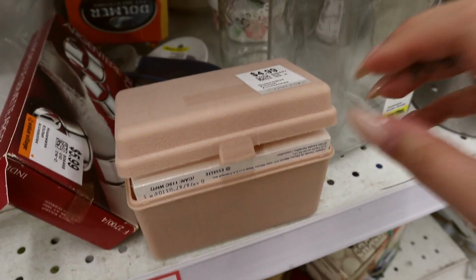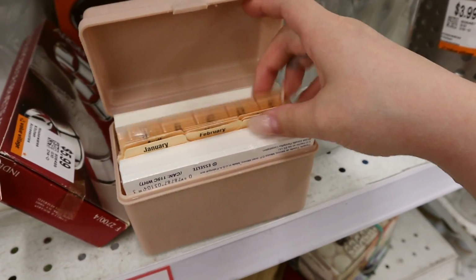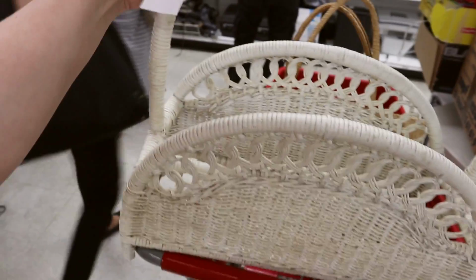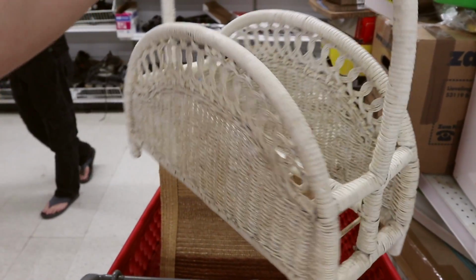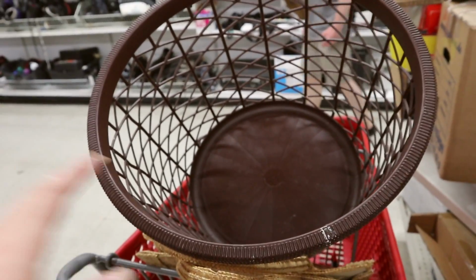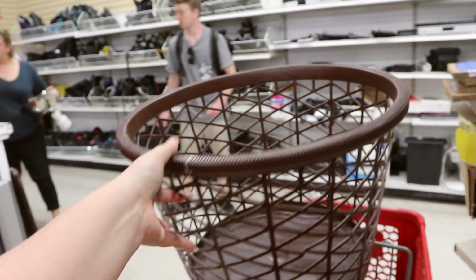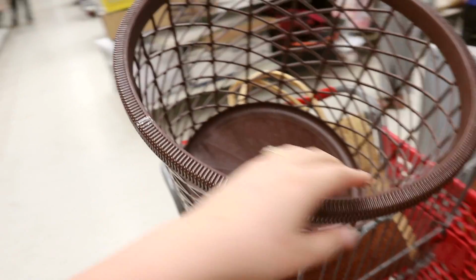Look at this vintage card box, which is in pristine condition, and it has cards in it still. Found this cute little magazine rack, and it's wicker. Looks like it needs a coat of paint, and I don't really need a magazine rack, but I just thought I'd show you because I usually come across these quite often. What do you think of this? This is very 70s, very That 70s Show laundry hamper that Kitty would have. I'm not sure if it's ugly or cute. What do you guys think?